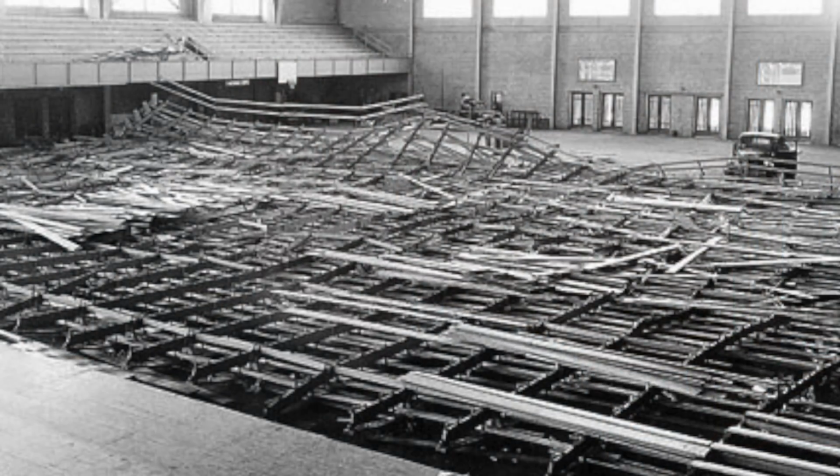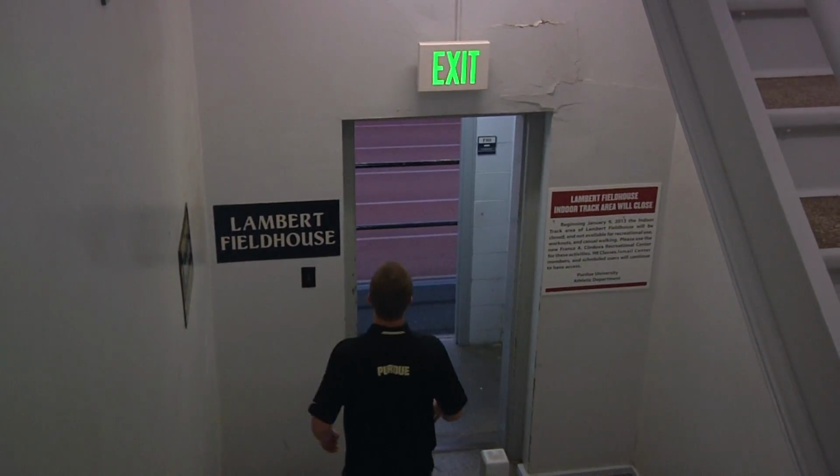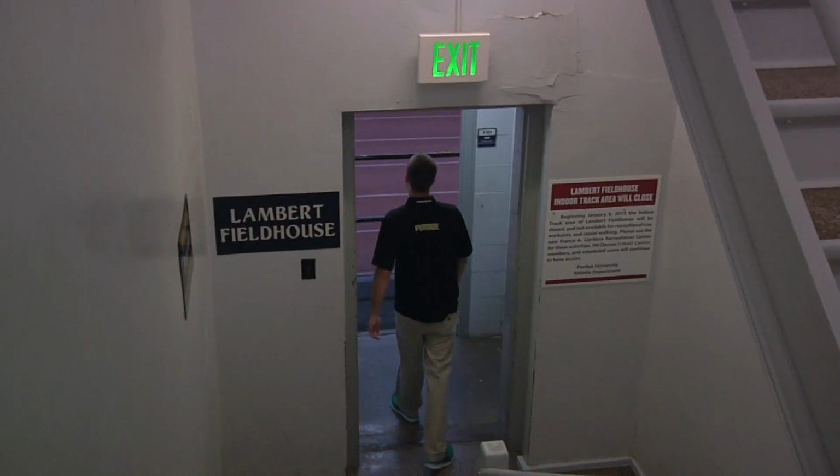And the bleachers we took out of the south end zone a few years ago, those were the original bleachers from Lambert Fieldhouse. Now they'd been refurbished, from a safety standpoint. But I told people we're not putting another nickel into those bleachers. They're gone. So what does the inside of Lambert Fieldhouse look like today?